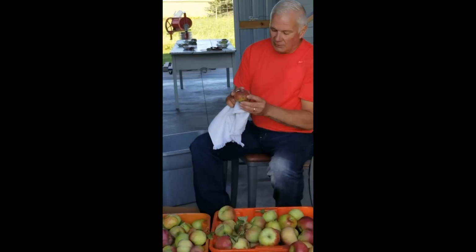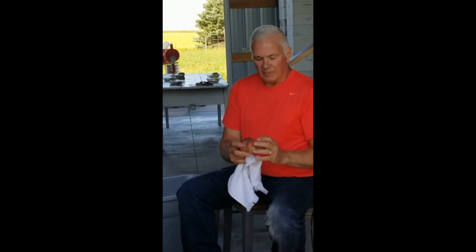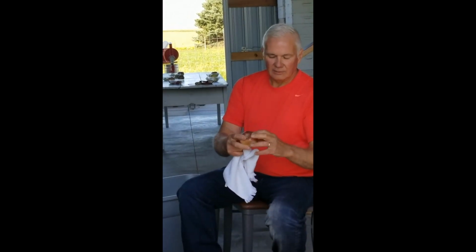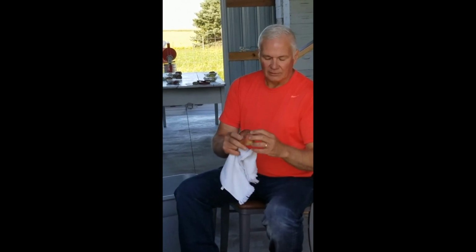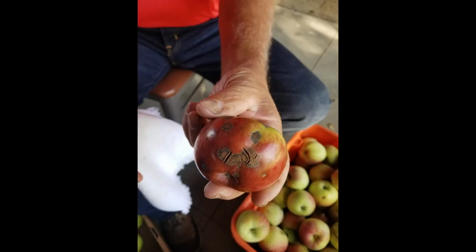Here's a fungal disease called apple scab. Even though I do spray them, there still are some problems. If I didn't spray them with fungicides, the apples would all be covered with this apple scab. And so just to protect quality, we do have to do something to protect them from diseases. So that's why you really do need to wash anything you get, even from me or from a store. You need to wash them thoroughly before you eat them.